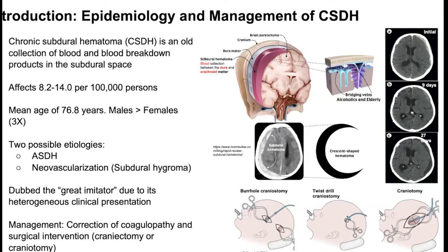When we look at the pathophysiology and progression of subdural hematomas, you can see in the acute phase, as I mentioned in the previous CT scan, this hyperdense signal. At 9 days, it becomes isodense, whereby the signal equilibrates to the brain parenchyma signal. But after 27 days, it becomes hypodense, where the subdural hematoma becomes darker than the brain parenchyma.